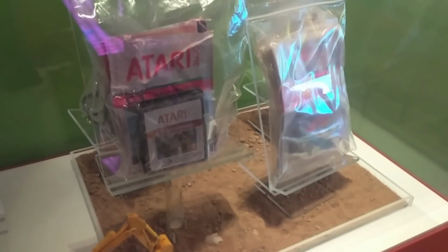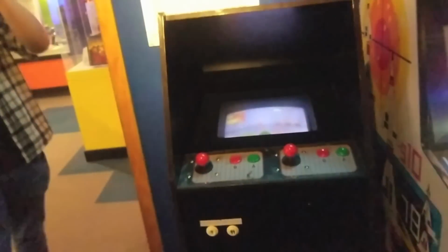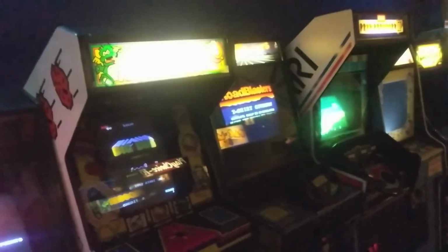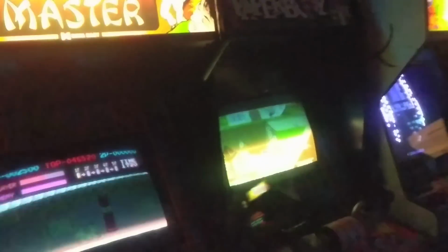Here you have games from the actual archaeological dig from New Mexico. Some of the games there preserved. It's cool to see. How awesome is that. This is the arcade section. You can play whatever you want. You got one of those, you know. Nice variety too, nice selection.